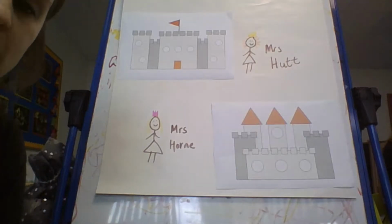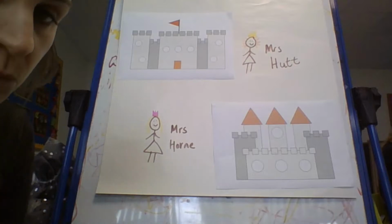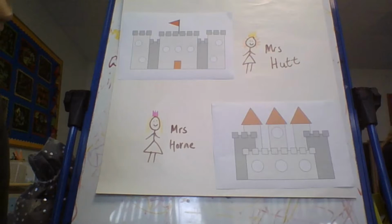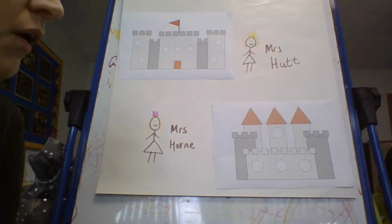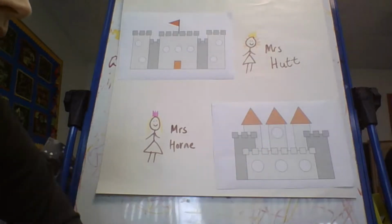And this is the question where you need to compare both castles. And you may want to pause the video to work this out. Which castle has got the most number of square bricks like this? Can you count them?